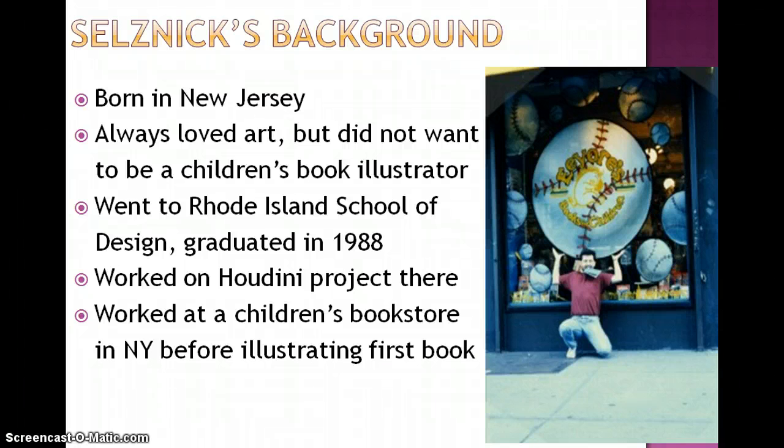For one of his class projects there, he had to do a piece of artwork relating to Houdini, Harry Houdini, the famous magician and escape artist. And he was always fascinated with magic and with Houdini. So when he thought of illustrating his first book, writing his first book, he thought, why not do it on Houdini?